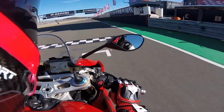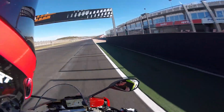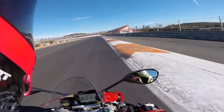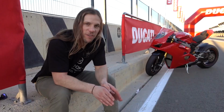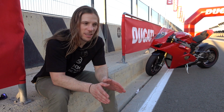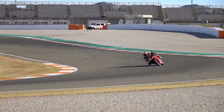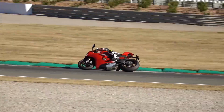The way it lays down the power out of a turn, and the aggression and the force with which you can brake into the corners, it's nothing short of breathtaking. From the very first session, that V4 makes everything so much easier. Every rider came in from the first session surprised at how easy the bike was to ride, how quickly they felt at home on it.